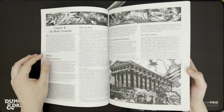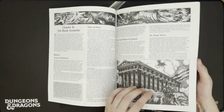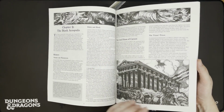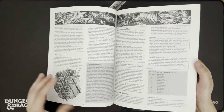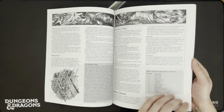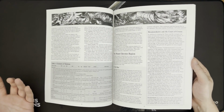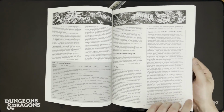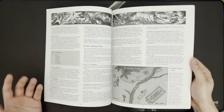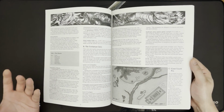So now we'll look at chapter 2, the Black Acropolis. This is located on the prison plane of Kassiri, which is located between neutral evil and chaotic evil. It's also called Tartarus as inspired by Greek mythology. In Greek mythology, Tartarus was where Zeus exiled the Titans. So the shtick with Kassiri is that most of the Titans are here and they're not able to leave. Given Kassiri's place in the entire multiverse is the prison plane, it is extremely difficult for native inhabitants to leave.